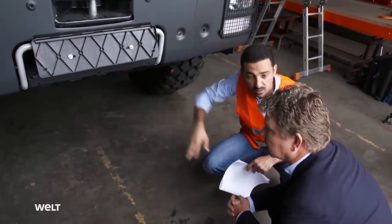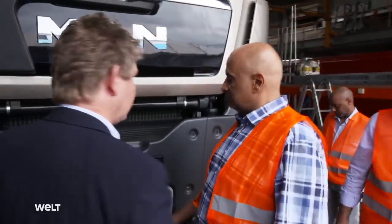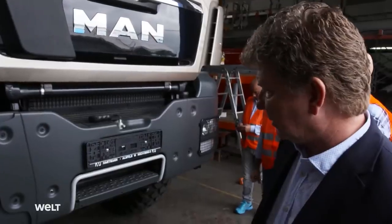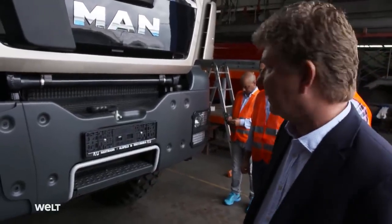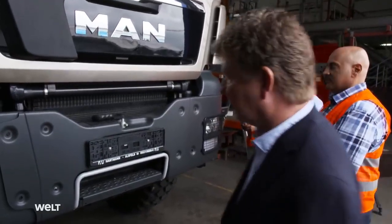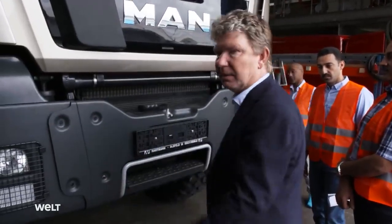One special request for the front of the MAN is being discussed, a huge cable winch, and it will need to be protected from damage. We'd like to integrate that with an underride guard because of the size of the winch. It'll be the biggest we've ever fitted. So it will need some protection. We'll have to redesign the entire front.